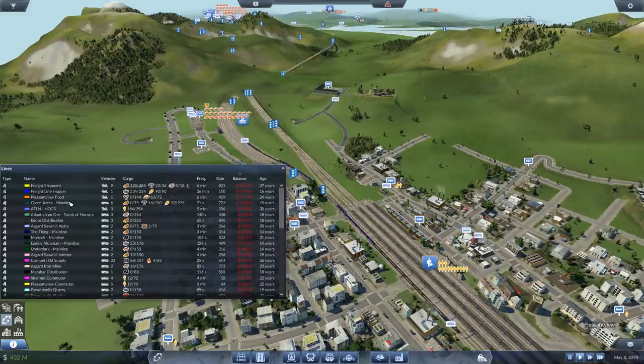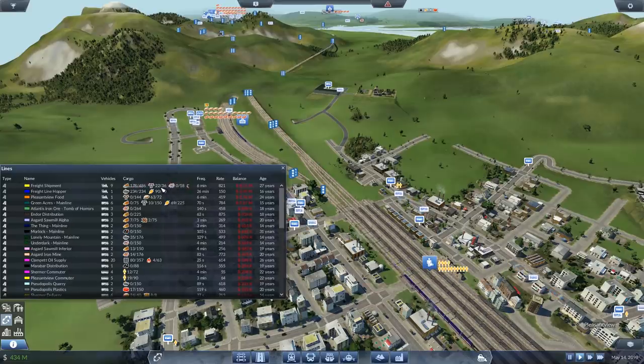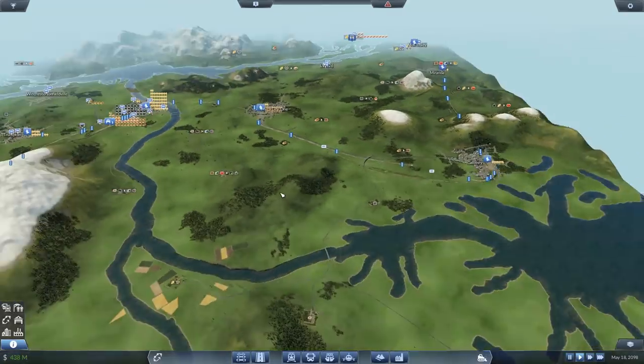Here's the bad news. The freight shipment, right, the big one, the one I stuck three trains on last time around, is burning through money really rather effectively. And I'm hoping that today's escapade will get that a little bit more under control as we expand out to another city.